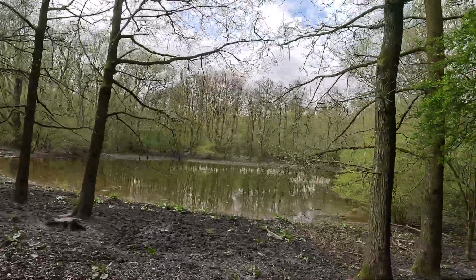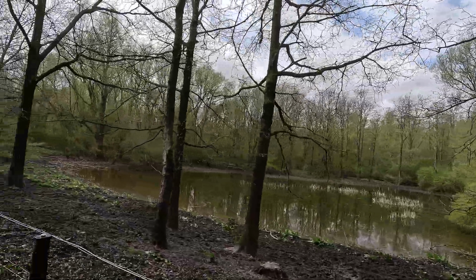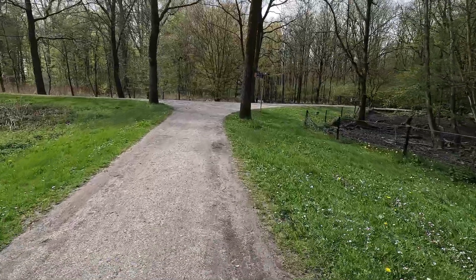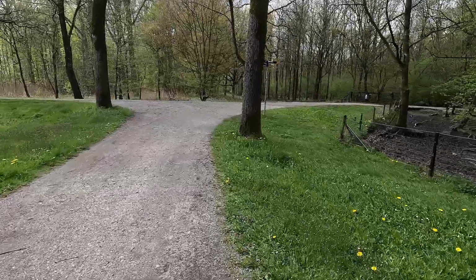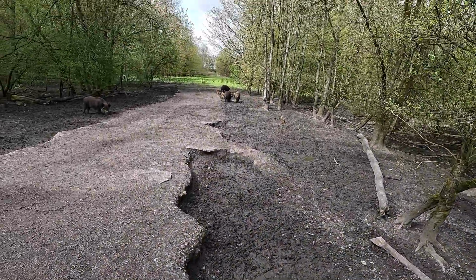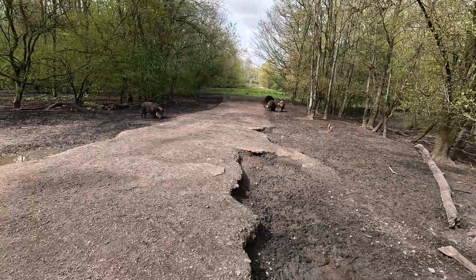The length of this enclosure is over 500 meters. And the depth of it is like 150 meters on average, I would say. And it's just massive trees. We could see a nice big lake or mud pool. And over here is where there's a bit of staff entrance with this road over here. And luckily for me, that's where all the boars were hanging out.